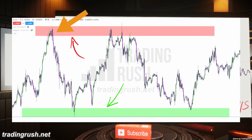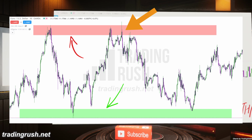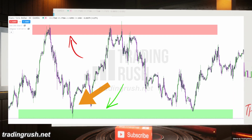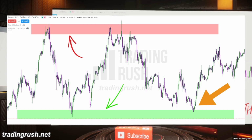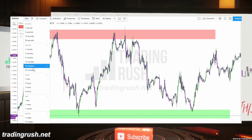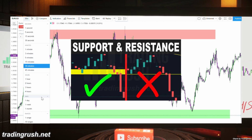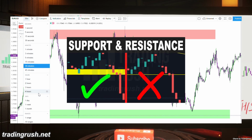If the price reverses from a price level strongly, there is a high chance that price will react from the price level again, because traders are most likely to buy and sell near that level. You can use multiple time frames to draw support and resistance, and I have made a video on how to draw strong support and resistance areas properly. Check it out if you want.